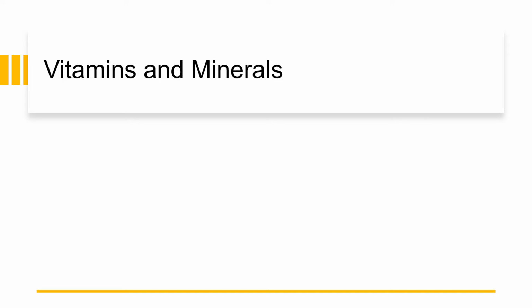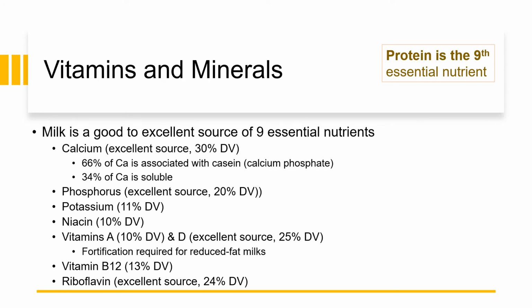Milk is a good to excellent source of 9 essential nutrients. I already mentioned that protein is one of the essential nutrients. But along with that, we have 30% of our daily value in every glass of milk for calcium, 20% for phosphorus, 11% for potassium, 10% for niacin, 10% for vitamin A, 25% for vitamin D, 13% for vitamin B12, and 24% of our daily value we get from consuming a glass of milk for riboflavin. So it's a really nutrient-dense beverage.